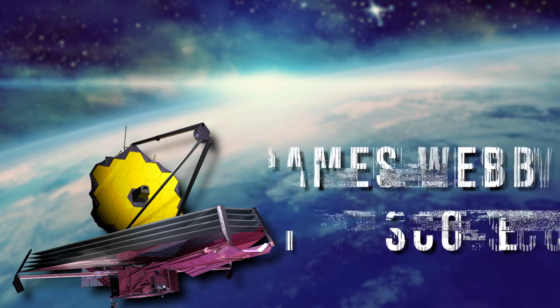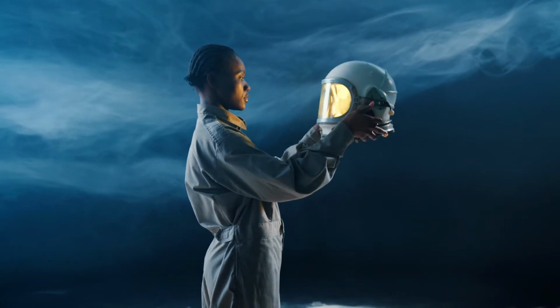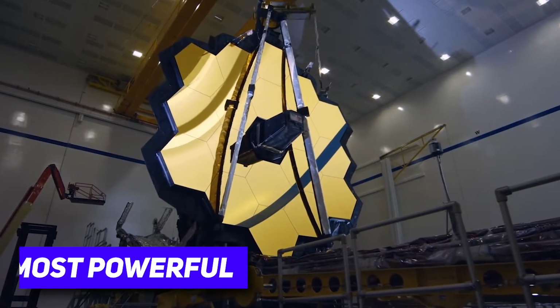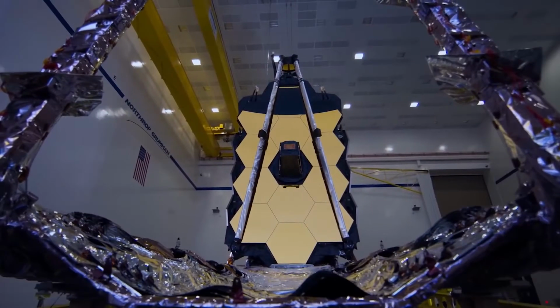Meet the James Webb Telescope, the most powerful telescope ever. Space exploration has taken another huge leap, and it is now even better. With the addition of one of the most powerful telescopes ever, the collection of telescopes floating around space is wide, and the discoveries are just as amazing.